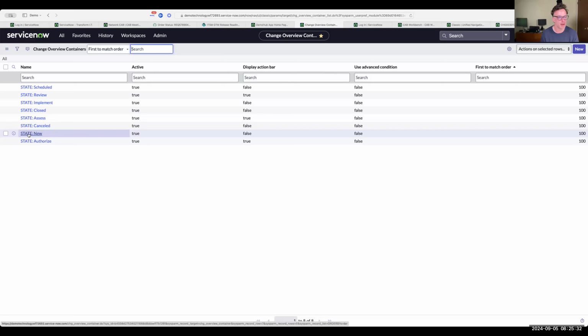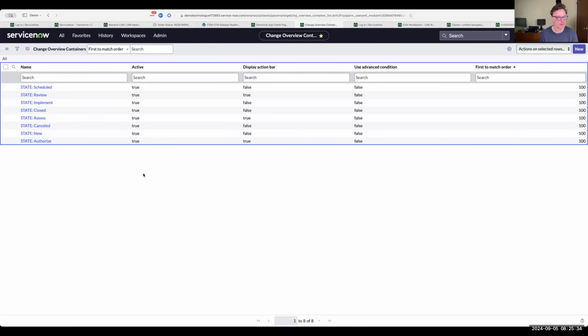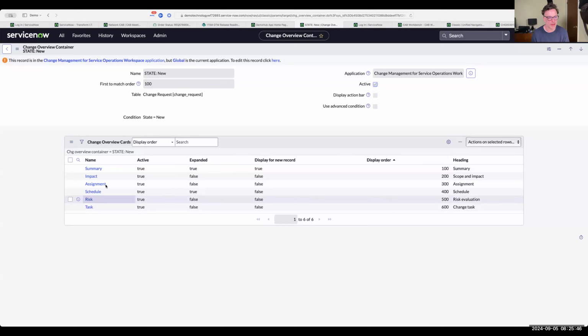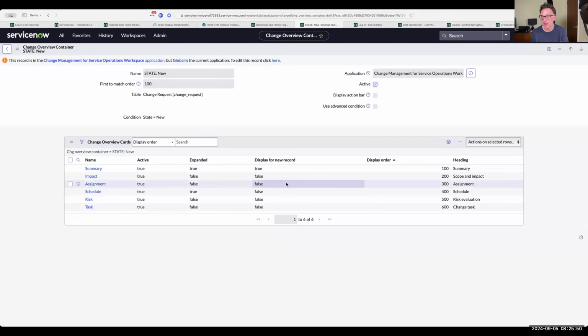So if we go into here, in here we can configure the overview cards that are shown for that state. So we can add these and remove them. At the moment for the new state, these are the particular overview cards that we want to show. And so this is configurable from within Service Operations Workspace. You can build your own using UI Builder. So you can build your own pages that people see in the overview page. But for the moment, we're just going to see what's in these particular ones.